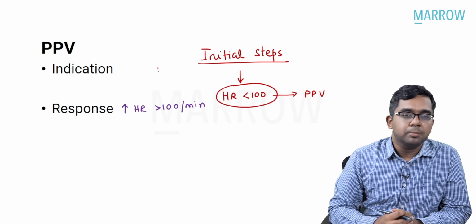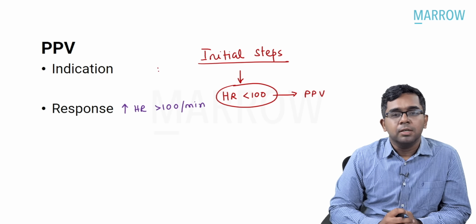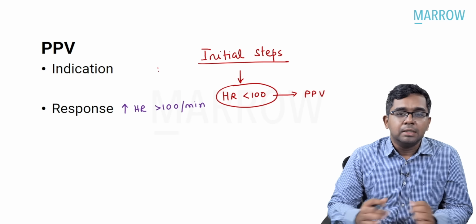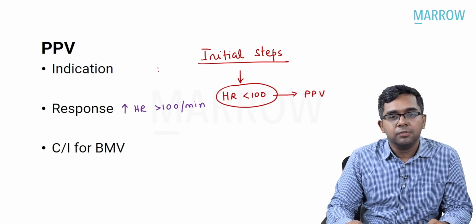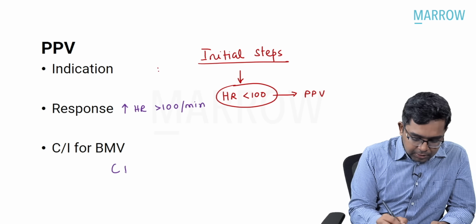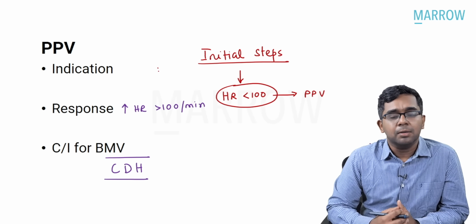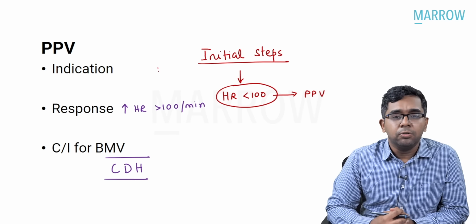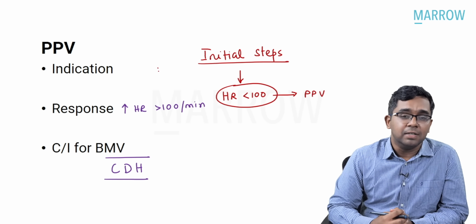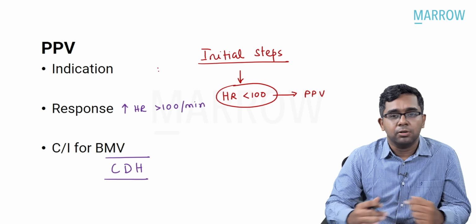Next, we know that positive pressure ventilation can be given by either bag and mask ventilation or by endotracheal intubation. The first step we always do in PPV is to start with bag and mask ventilation. However, there is one important contraindication for BMV, which is bag and mask ventilation. What is that? It is CDH or congenital diaphragmatic hernia. Because we know that once we give bag and mask in congenital diaphragmatic hernia, it would lead to distension of the intestines, which will cause more compression of the lungs and thereby cause worsening. So that is why in congenital diaphragmatic hernia, bag and mask ventilation is absolutely contraindicated.